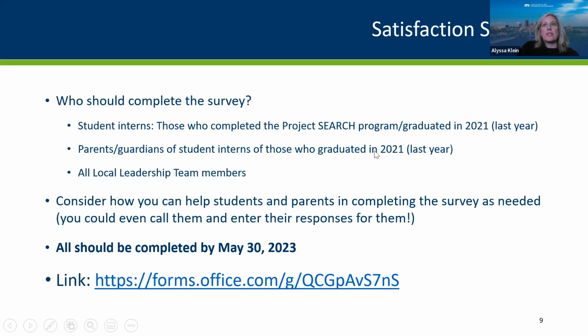Last year I had a request from teams that they could work with the student intern and their family as soon as they got employed and their VRS case was going to close. So I know some of those surveys have already been done. But if they have not yet been done, it would be reaching out to those individuals as best you can. As a team, you'll want to talk about how you are going to make sure we reach out to everybody. I won't have names probably, but hopefully the VRS staff will know who they've already given the survey to.